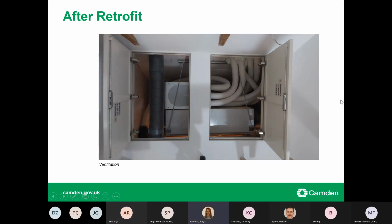Thank you for that, Akta and Sanya. I think those pictures do the house such justice. I think it's fantastic to see it go all the way from pre-work to final completion. So thank you for those presentations. I'm conscious of the time. I know we've run over a little bit.